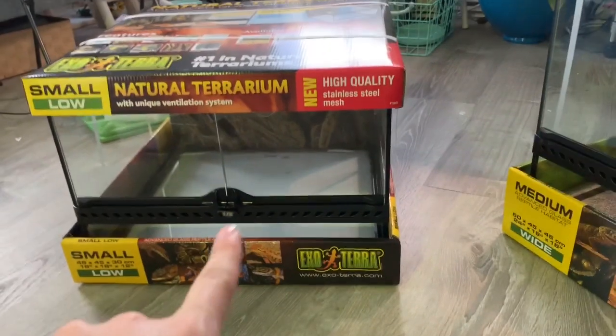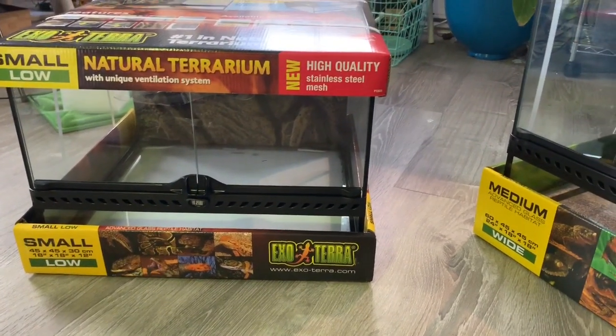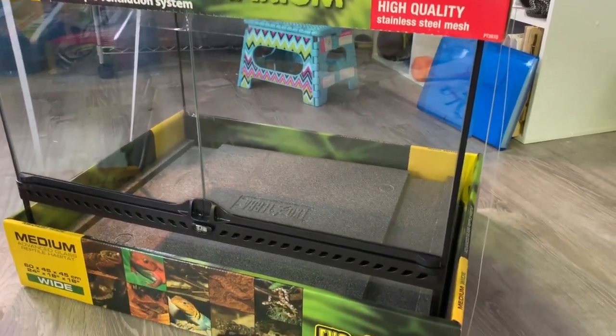This one is for Tootsie. It is a small low, so the dimensions are 18 by 18 by 12. It's the same enclosure that I got for Penelope, which she's currently in. And then this is a medium wide that I got for Zero.